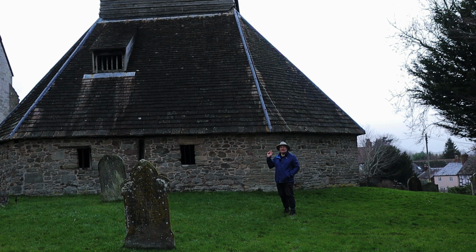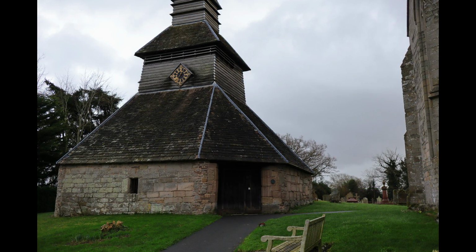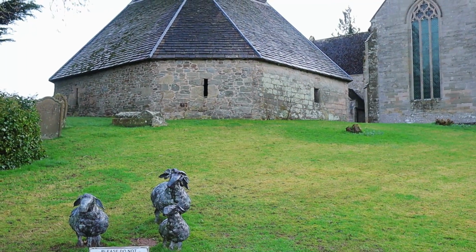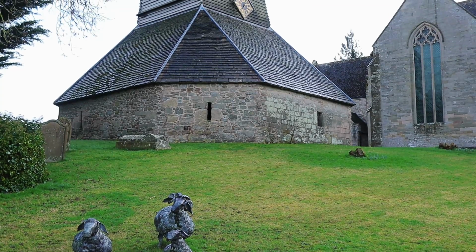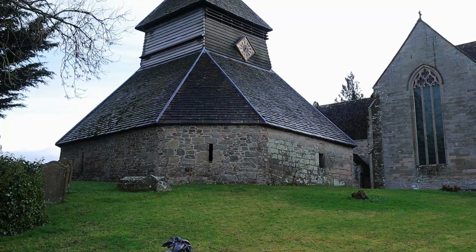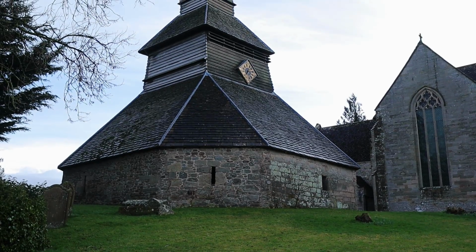This is the pyramidal tower of the church at St Mary's. The church itself is just around that side there. The tower has 5 bells in it, including one cast by a famous bell caster, John Martin from Worcester, and one of the other ones was by Abraham Russell from nearby Gloucester.